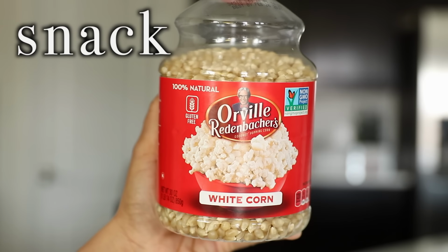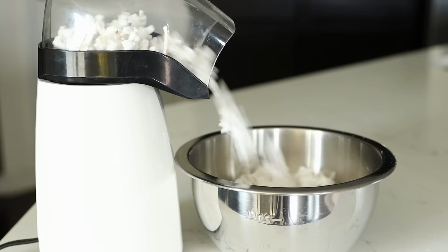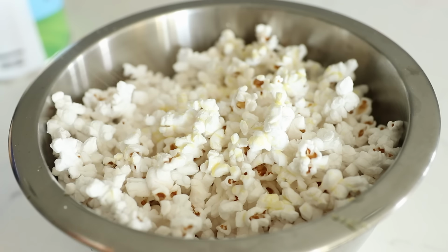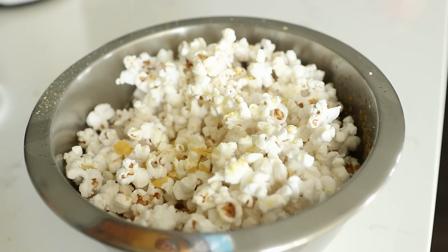A little while after dinner, we had movie night, so I popped some popcorn in my air popper. I love this little thing. It gets so much use. And with my popcorn, I like to first mist it with olive oil, then add some salt and nutritional yeast. Give it a nice shake and then do it again so all the popcorn is covered in flavor and it comes out amazing.